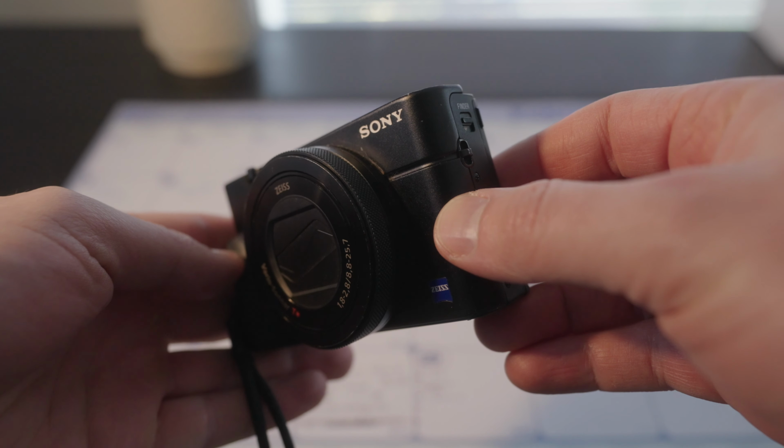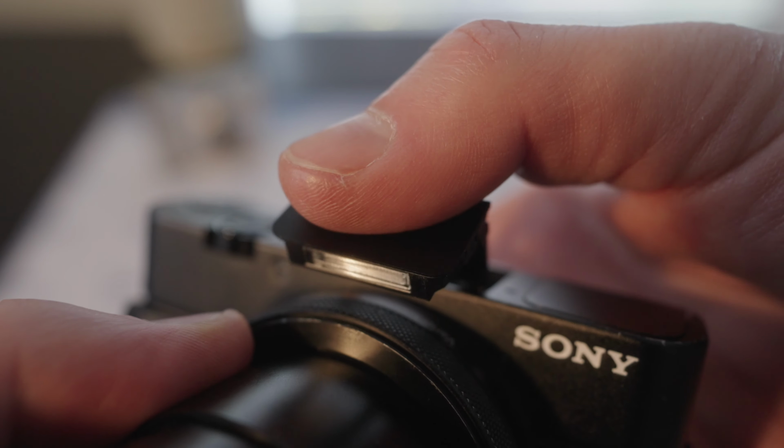Is the Sony RX100 Mark IV worth your money in 2024, and how does it stack up to the Fuji X100 5 and 6? Let's dive into it.